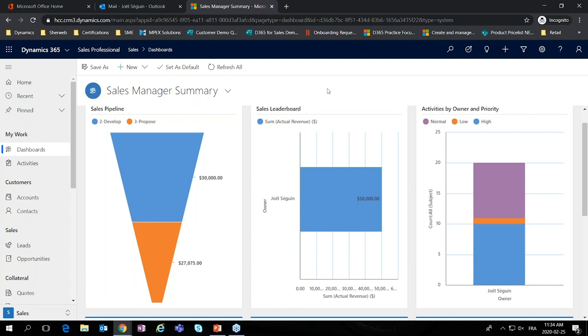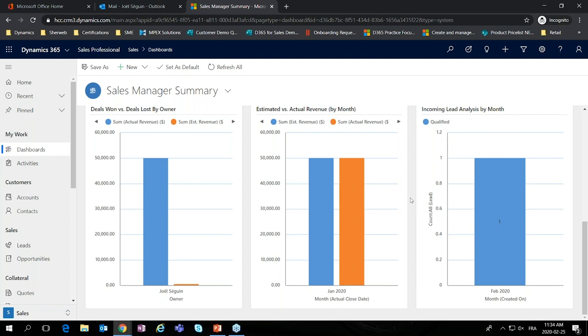You can see your sales leaderboard. So who has the best number of sales for this month, for example, or for the year. Activities by owners and priority. So within this case, I'm the only one. So basically, I have a lot of stuff on my plate. So you can see your number of deals won versus deals lost by owner. So this can give you some info on whether this salesperson is performing exactly as I want him to perform. And if not, should I be providing him or her with training? And so on and so on.